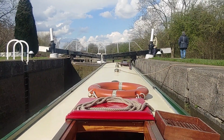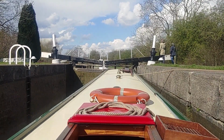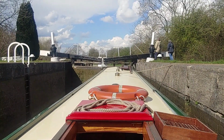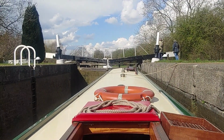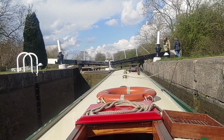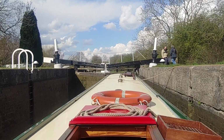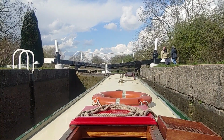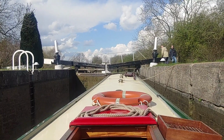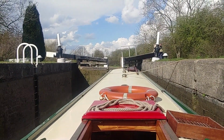Stephen's going to get ready to open the canal gates when the water levels are the same. It's actually quite easy to push, which I was quite surprised about. It really is quite easy, even though Dave's giving him a hand this time.